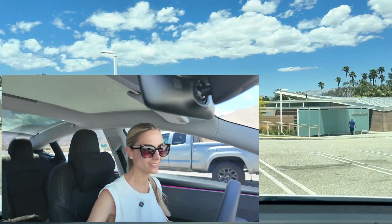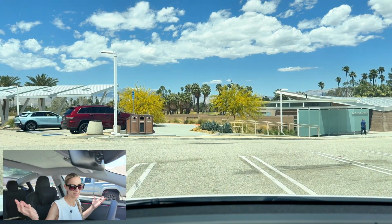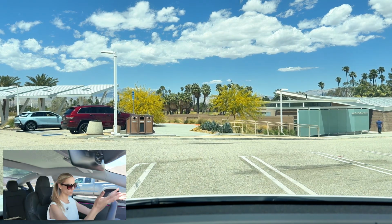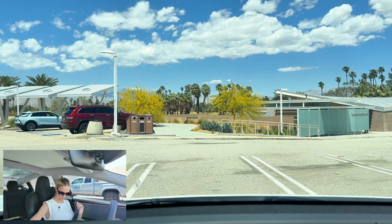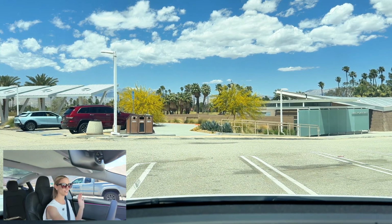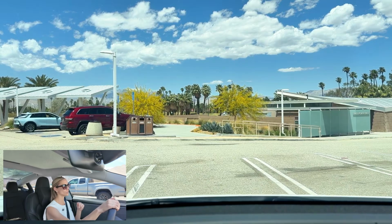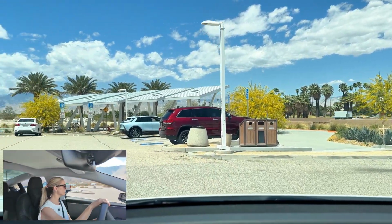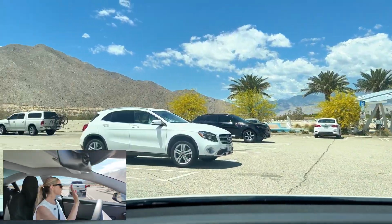All right, and here we are getting started in North Palm Springs, like I said, by the historic Visitors Center as you're coming in off the 10 freeway. So let's get started. I also have my notes here, so I apologize if I look down a little bit. A lot of people stop here to not only visit the Visitors Center, but to also look at some of the Desert X artwork.